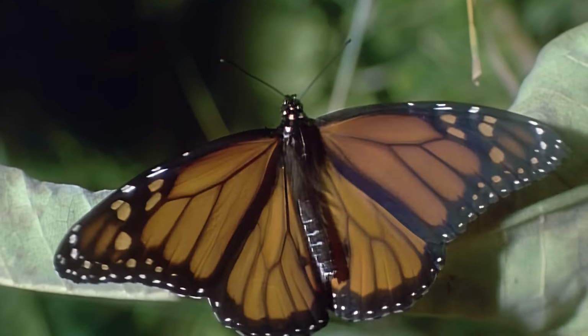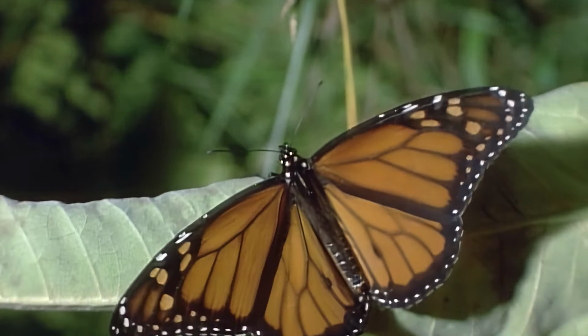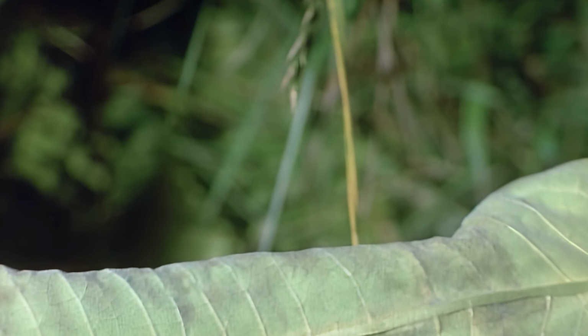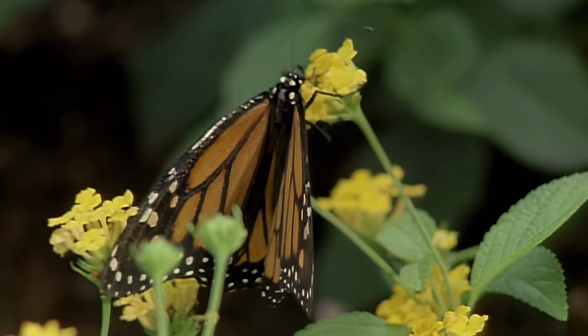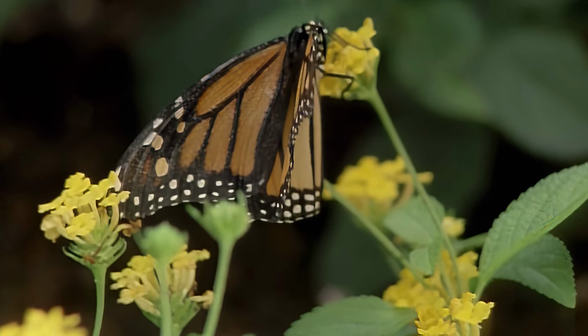During warm months, monarchs, like other butterfly species, hatch, mate, and die in less than 2 months. But the last monarchs of the season undergo hormonal changes, and the surviving generation migrates as far as 3,000 miles to escape the cold.